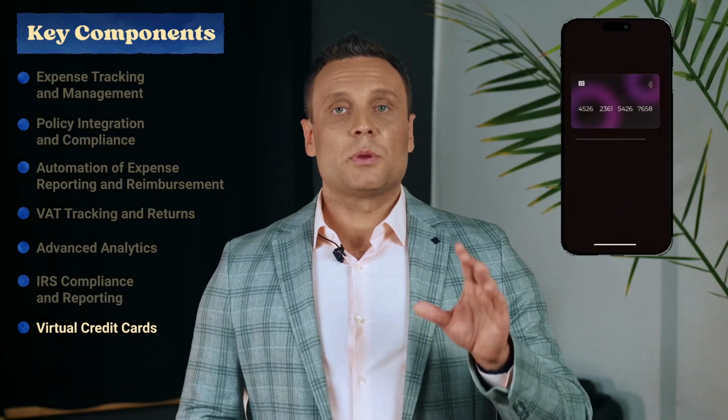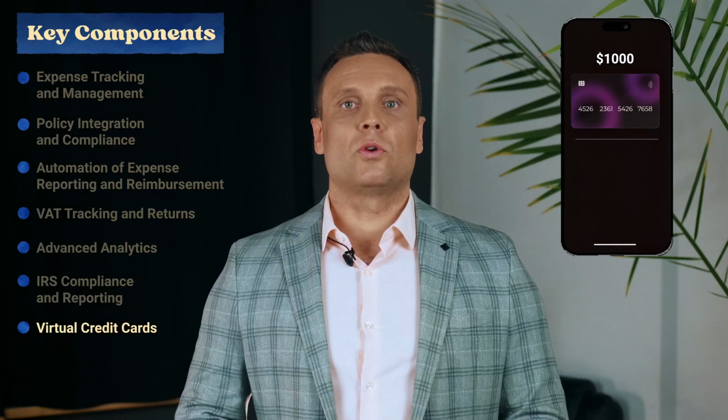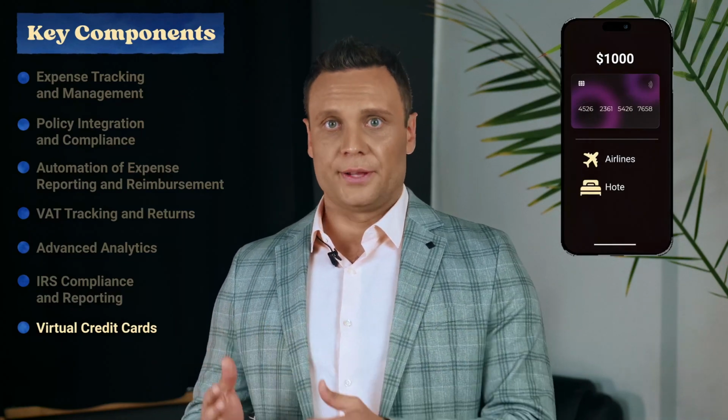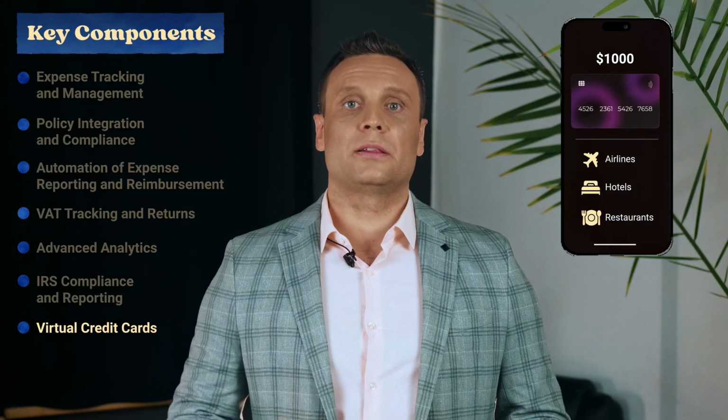Unlike traditional plastic ones, virtual cards can be generated for specific business trips, addressing the traveler's unique needs while ensuring compliance with company policies. For example, a virtual card can be preloaded with a specific limit, tailored to cover the expenses of a particular trip. It can also be configured to work only with certain types of vendors like airlines, hotels, or restaurants, ensuring that spending stays within policy guidelines.